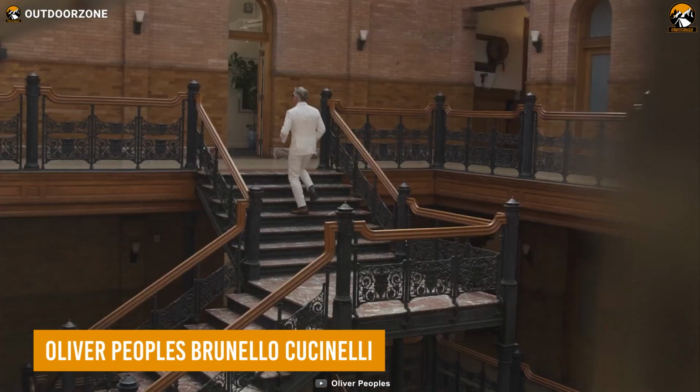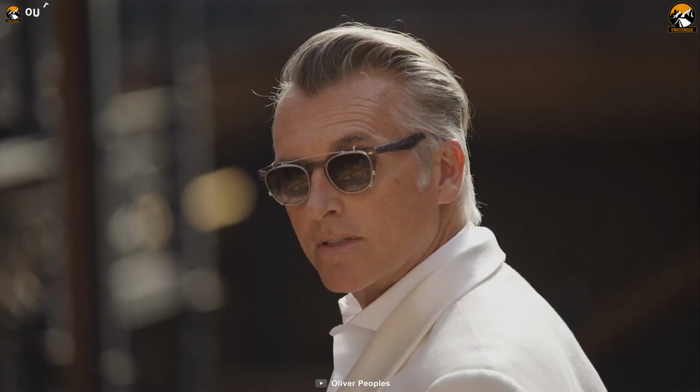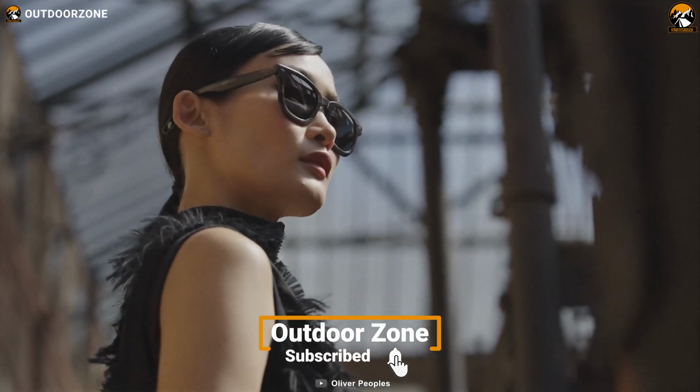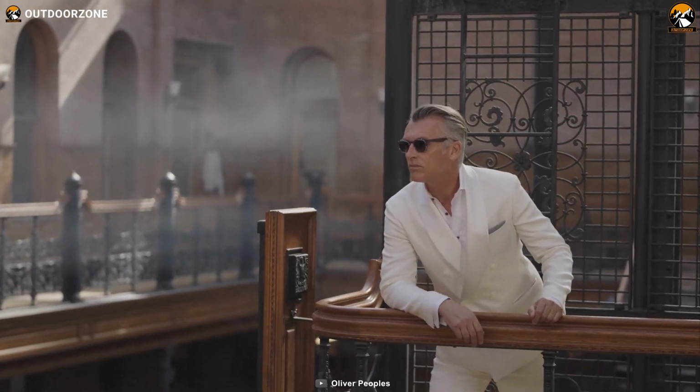Oliver Peoples Brunello Cucinelli's eyewear collection is something every gentleman and lady will love to have as an everyday carry. Its name already defines the designs of these glasses have been made, collaborating Oliver Peoples and Brunello Cucinelli. And you bet this collection definitely has something in your best interest.